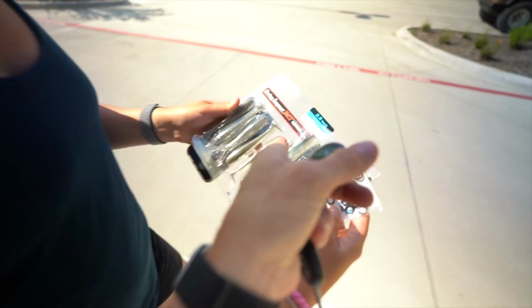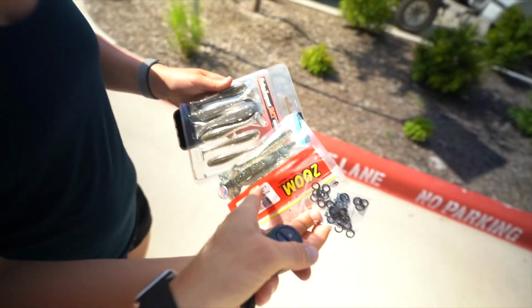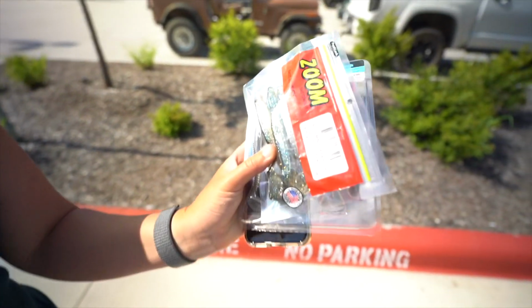Yo, this Academy has like the best fishing selection in town, and yet we couldn't get any saucy swimmers, man. The Googan bait wall is like sold out. There was still some Slim Shakes, that was about it. But we got some of the Keitech 3.8 inch, very similar to the color we were throwing in the saucy swimmers yesterday, just to get things done today, as well as some little flukes, and a cool color, bluegill flash.